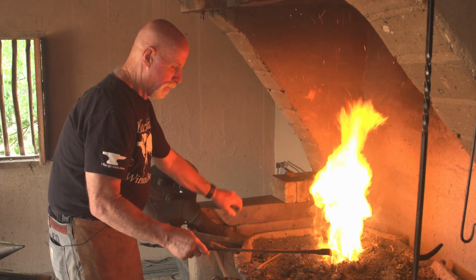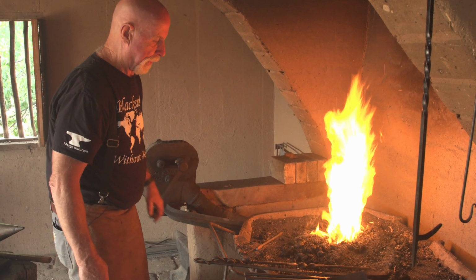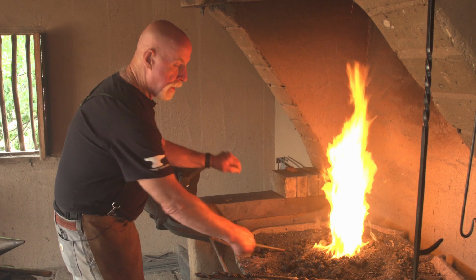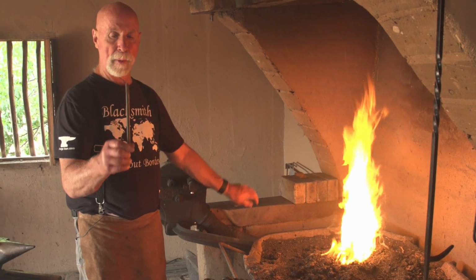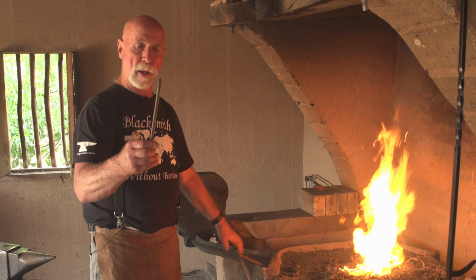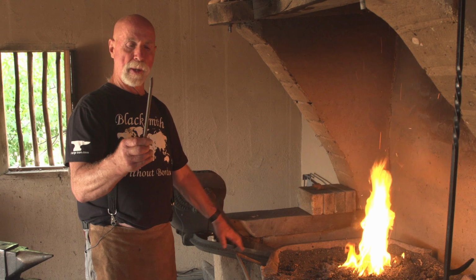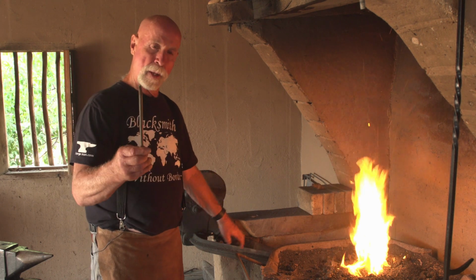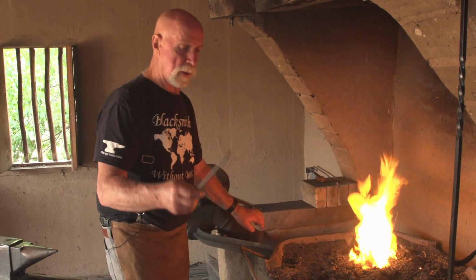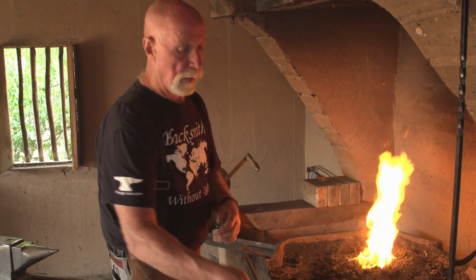Okay, now we're cooking. Okay, so what I want to do is I'm going to take a round piece of metal and I'm going to shape it into the type of object that a blacksmith would have made probably in colonial Spain. This would be like a hanging hook for the wall, it would be pounded into the wall. So what I want to do first is I'm going to take this round piece and make it square.